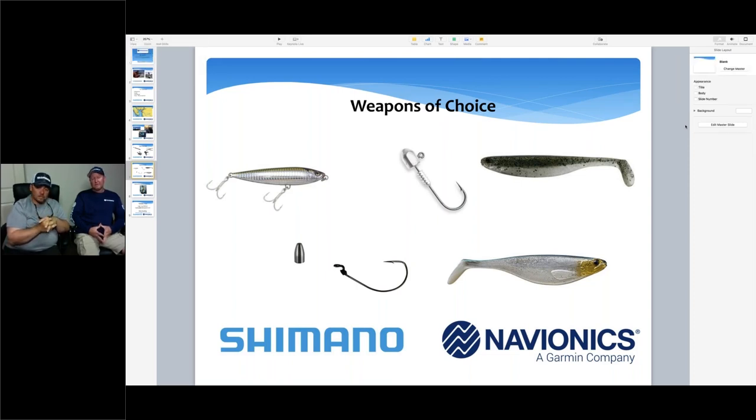Okay. So now as far as soft plastics go, there's lots of different options. Certainly the soft plastic world has changed. We're not just using small curly tails anymore.